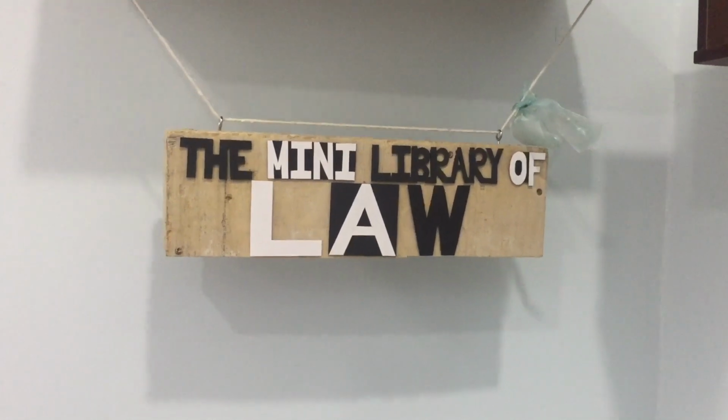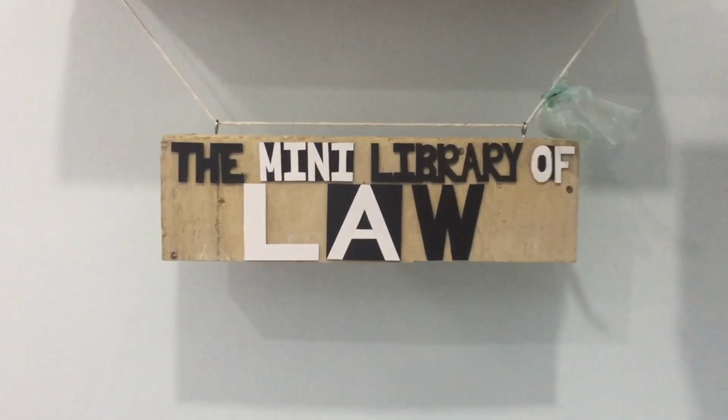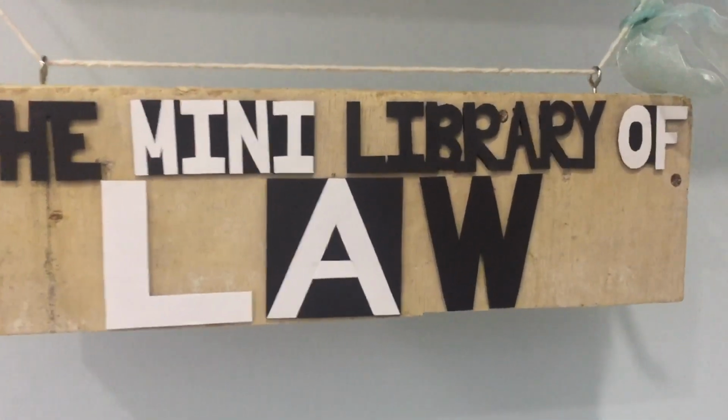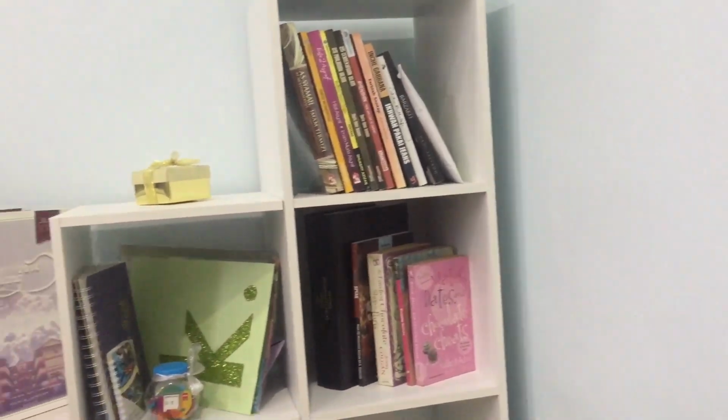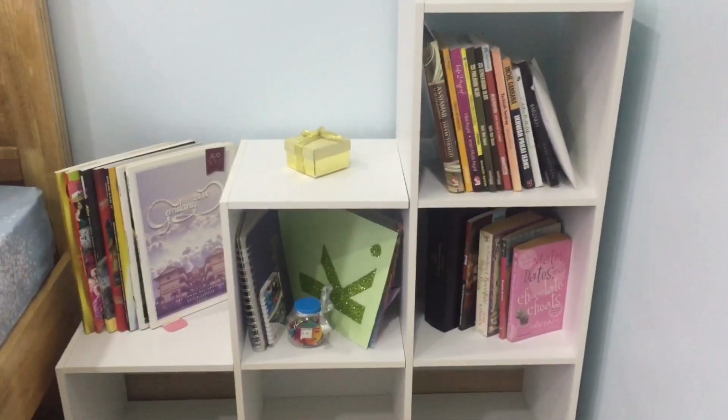This is a DIY label of a mini library of law that I made myself. Please excuse the ugliness and imperfections. Down here, basically it's where I put all my books. Well, as you can see, it's not really occupied since I left most of my books in UUM.